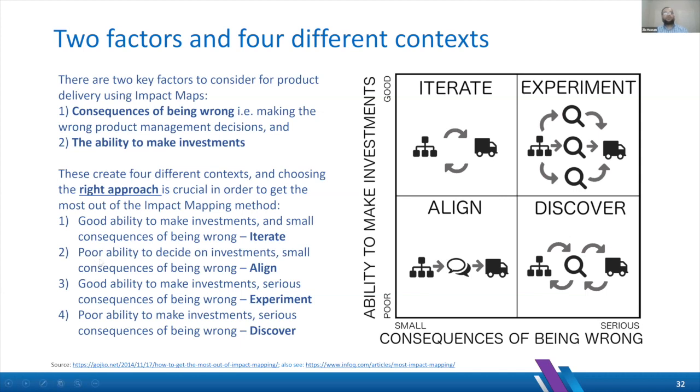If you have poor ability to decide on investment, this is your stakeholders not agreeing on what the right thing to build is. That would be a case for poor ability to decide on investment, but the consequence of being wrong is small. Then the first thing you should do is align on those goals across the different stakeholders, and then try to deliver something.